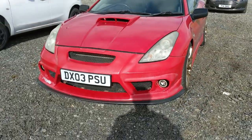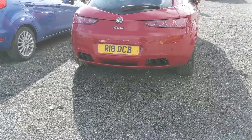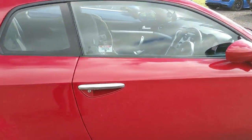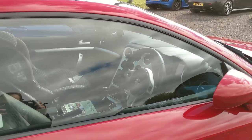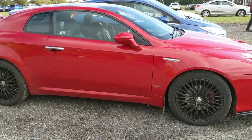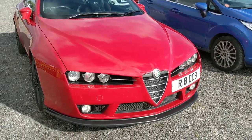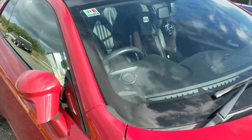But yeah, this is all the bumpers and everything, the big wing, this has been quite extensively modified by the look of it. We've got an Alfa Romeo Brera. These are becoming increasingly appealing, I find. Again, possibly not the most dynamic car that Alfa Romeo have ever produced, but quite a striking design. Do love the front and rear lamps on there.